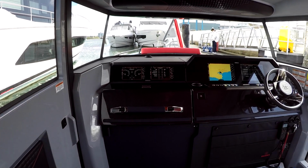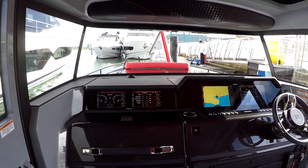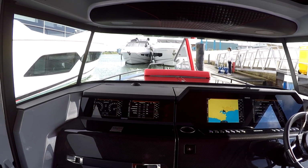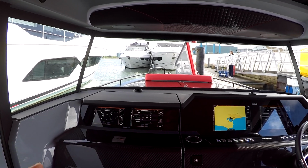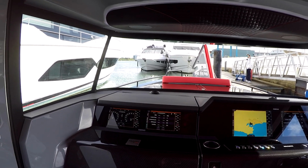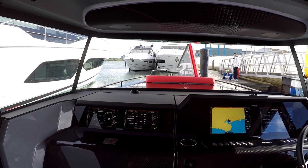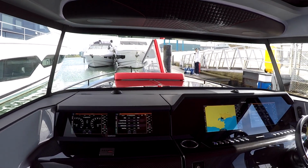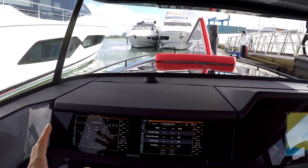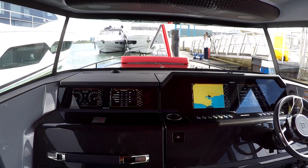And now let's get to this beautiful, beautiful helm area. The first thing that struck me as I walked on board was the four screens. I mean, what a fantastic use of this space here. When you are driving something like this, it's key to be able to keep an eye on engine temps. Fuel usage is obviously quite a key one, as well as your nav and your speed over ground, etc. So having these additional screens built into here makes life so much easier. And I just think it looks and feels like a race car, like a sports car.